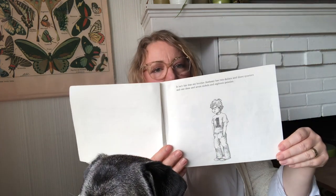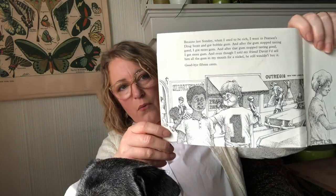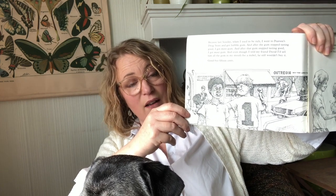All right, let's get back into our book. Last time I saw you, I read you the first part of Alexander Who Used to Be Rich Last Sunday. Do you remember what happened in this book? Yeah, Alexander was upset because his brothers had money and he didn't. But then his grandparents came, and they brought him a dollar. And Alexander thought about all the different things he could do with that dollar. And he ended up going to the store where he bought 15 cents worth of gum. He tried to get his friend David to buy his chewed up gum, but David didn't want to. Would you do that? Would you buy chewed up gum? I hope not.